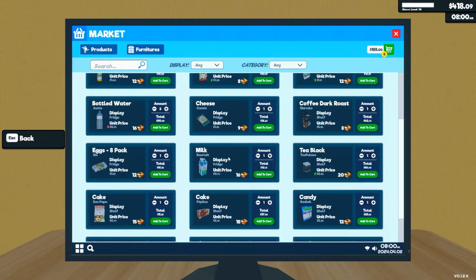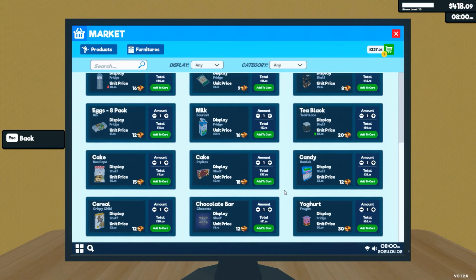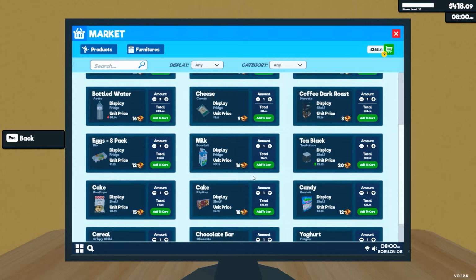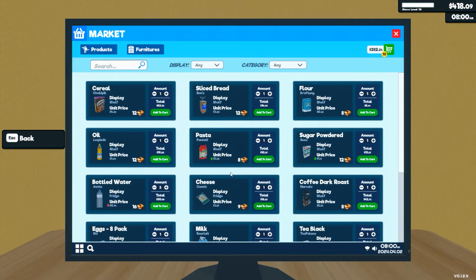Now, the good news is I got 418 bucks to play with here, so let's get some cake and some different cake. We'll get two kinds of cake right now, I think. And maybe a little bit of candy. A little bit of candy would not hurt. Cheese? Yep, absolutely. Everybody loves some cheese around here.